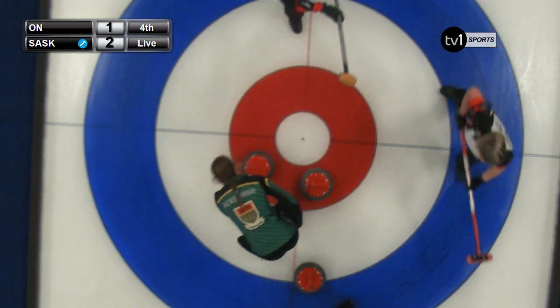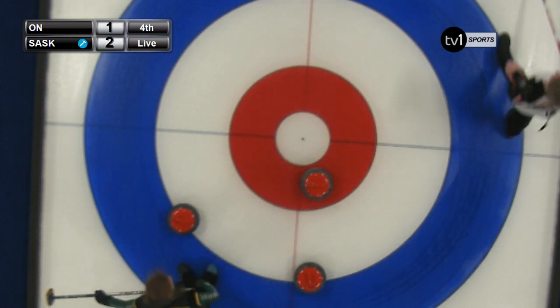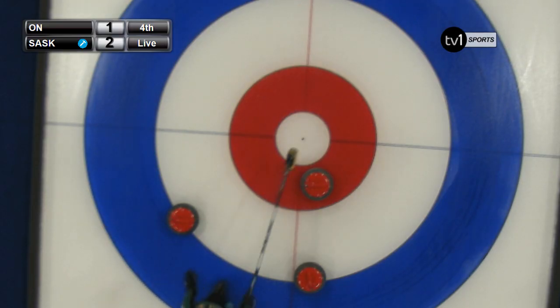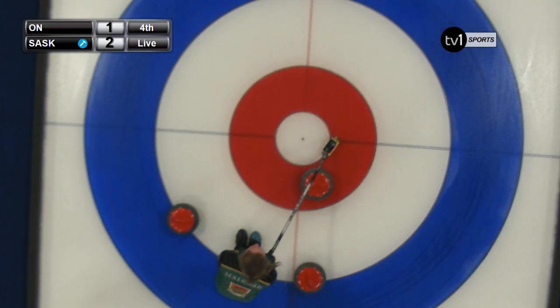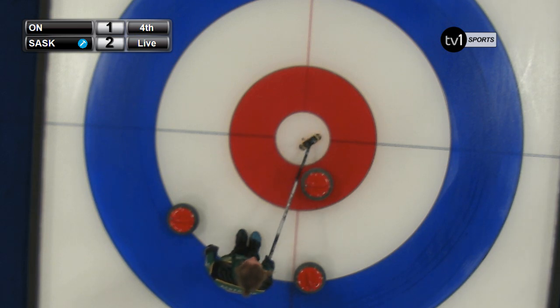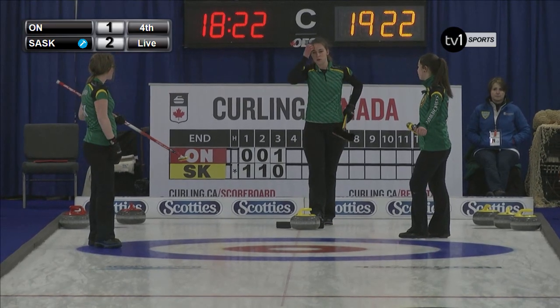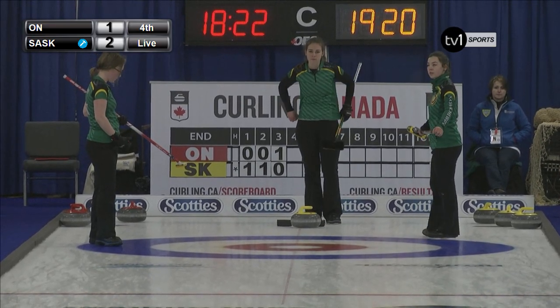Okay, well, Ontario rolled a little bit too far. Still line 3, though. It's still putting pressure on Saskatchewan. So this is where you have the opportunity to switch gears. They hit, which was a great game plan, but now they have access to the button, so she'll come down and draw on top of the red stone right now.